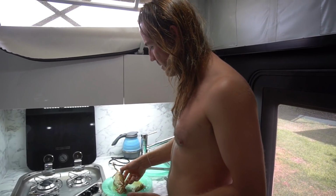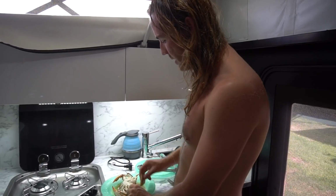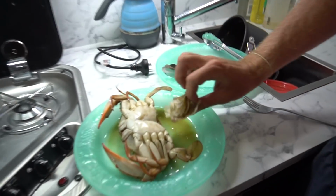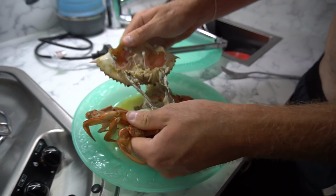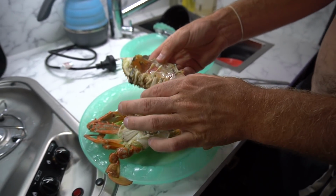So the crab is cooked. Well, I should say he's all ready to go. So all you have to do, he's got a back flap. That's normally where the female's eggs sit. So all you have to do is pull that off, and then you get access to this tab. You just pull the crab open like that, and then that's all your meat there. Beautiful. You got meat also in the claws as well.